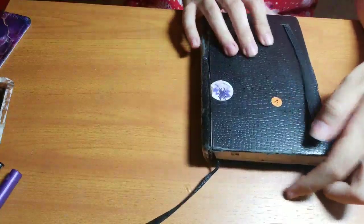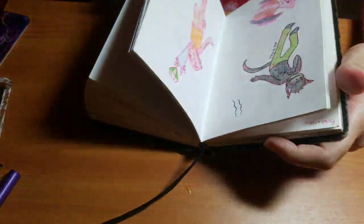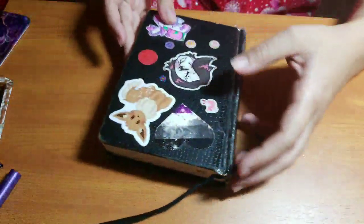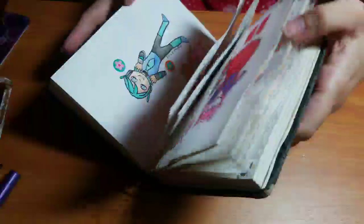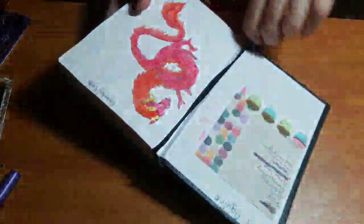I have some stickers back here, but not a ton. So that is my sketchbook. I'm very happy. Even within it, I feel like I had a lot of fun learning. Especially in the second half, you can see a lot of watercolor I did. I'm very happy, and I'm glad it's full, and now I can start on another one.